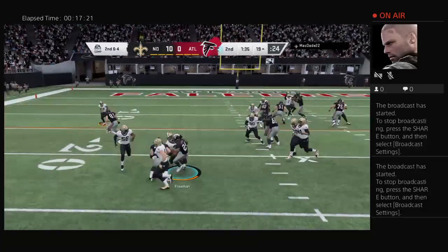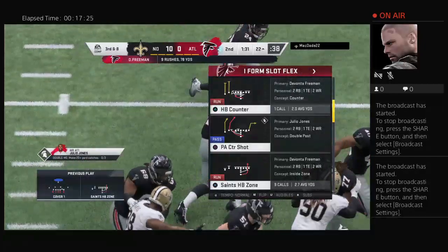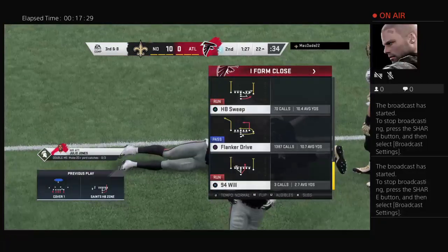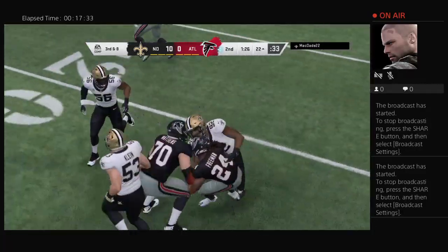Ryan on the handoff. It's Freeman. And he is met quickly in the backfield. Down he goes, folded like a lawn chair. They'll wind up losing 4 yards on the play. And that'll bring up a 3rd down.